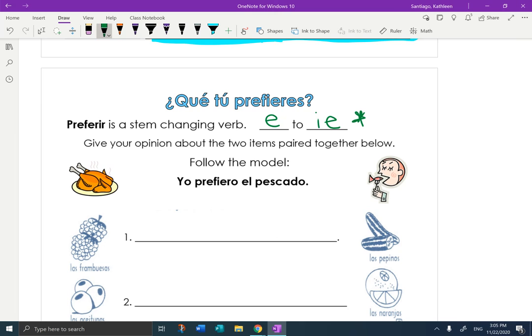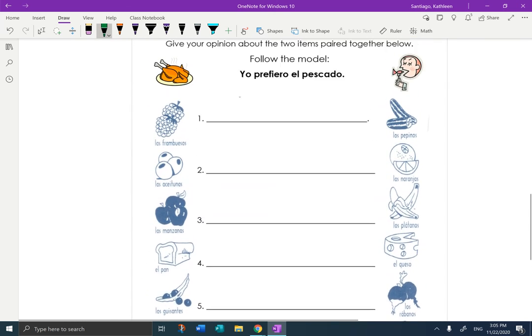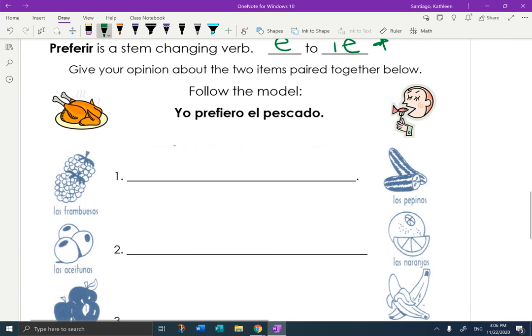So between these 2, I said, yo prefiero el pescado. So I chose the one that I liked, and I finished it. So let me do number 1 with you, and that will leave you 5 of your own to do. So we have las frambuesas y los pepinos. Well, to be honest, I don't love the seeds in the frambuesas, but I do like pepinos with a little hummus. So I'm going to say, yo prefiero los pepinos.